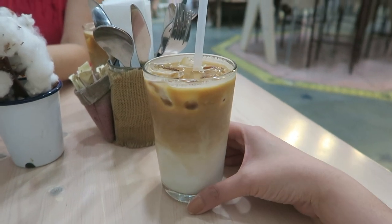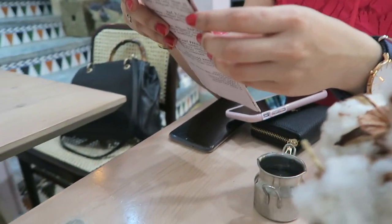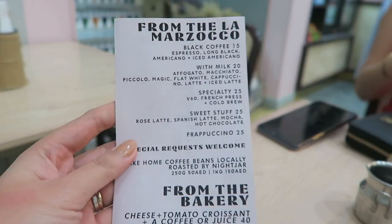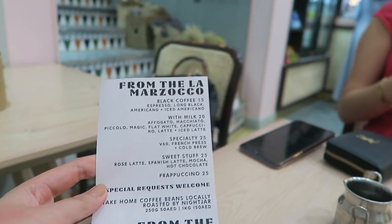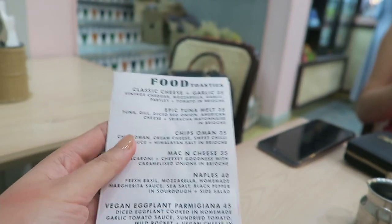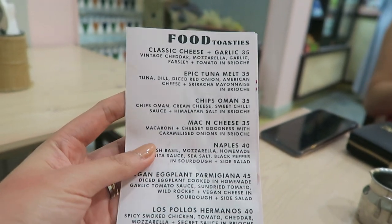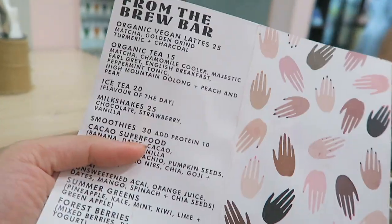Seller nilang coffee here, and as you can see, latte. These are the list of drinks that they have here, and meron din silang food. Ayan, prices range mga 30 to 45 dirhams. Yeah, this is how the menu looks like. It's very simple kasi cafe lang naman siya.